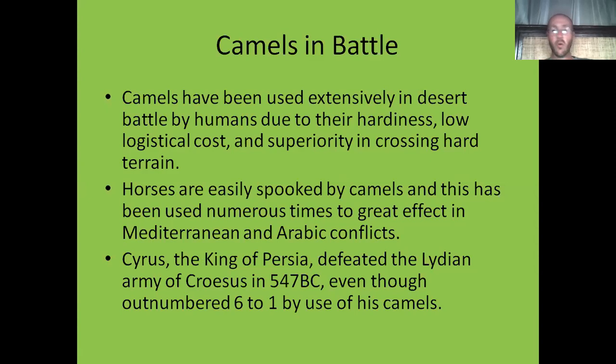Horses, on top of this, are easily spooked by camels in battle. And this has been used numerous times to great effect in the Mediterranean and Arabian conflicts. One of the greatest battles that I know of personally, from just reading about, and that's why I was inspired by this, was the Battle of Crassus in 547 BC, when Cyrus, the king of Persia, actually invaded Lydia, and they were outnumbered 6-1. But Cyrus actually realized that the camels were very, very effective at chasing horses.